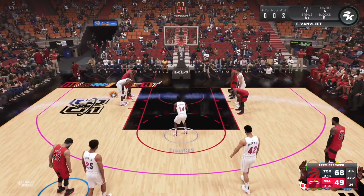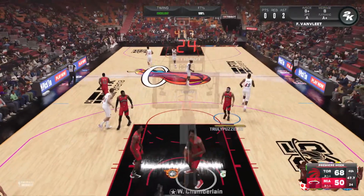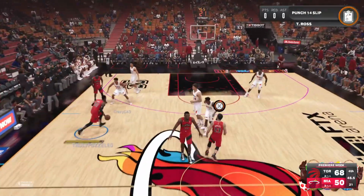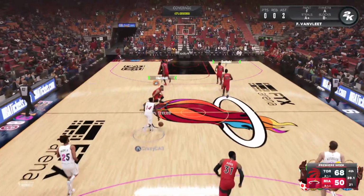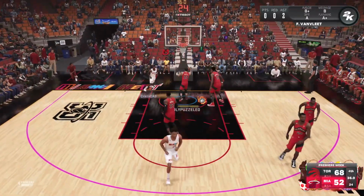Now at the line, Wesley. That one falls, so he hits both of them. There's 47 seconds left in the fourth quarter. The rebound by Ewing. And it's Miami's ball. They're on a 15-6 run.